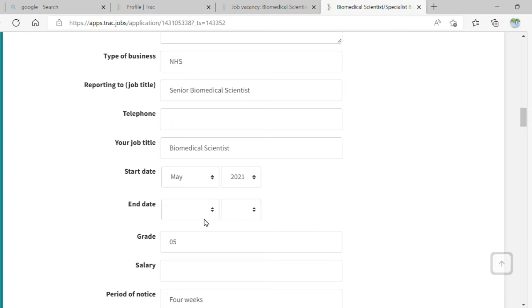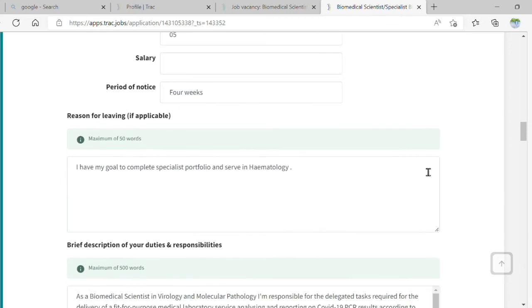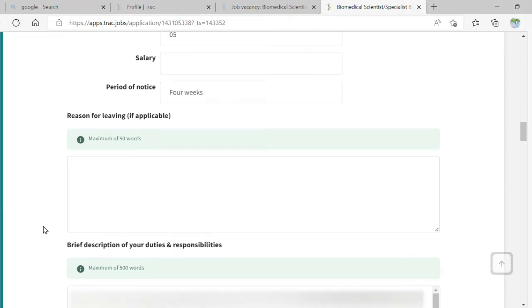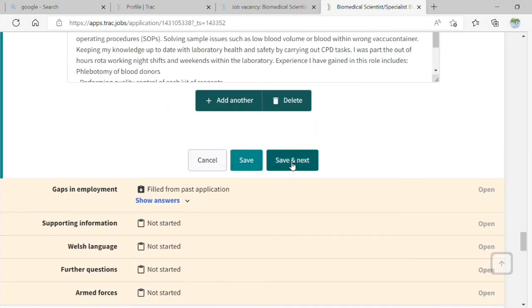If you're currently working, you don't need to mention the end date. Then go down to the reason for leaving this job. Here you can mention the reason why you are leaving this job and wanting a new job. If you're applying for the first time, you don't need to mention anything here. Then scroll down and mention your duties and responsibilities in that role, and then save and next.